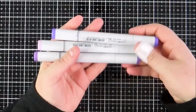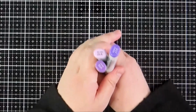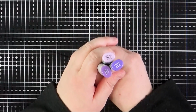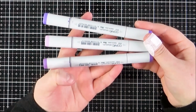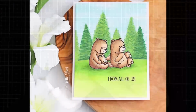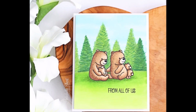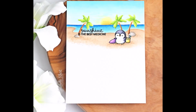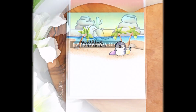Next up, another product that I have continued to use is Copic markers. This probably is my go-to colouring medium. Probably because I've been using them for many years, I've got used to them, but I still absolutely love using Copic markers. I do like to create backgrounds with them, as well as colouring in critters and images and things like that. This is just a few examples of how I've used them this year.